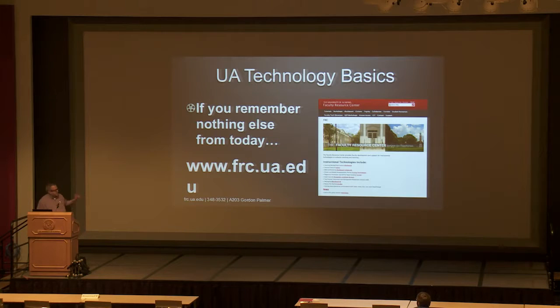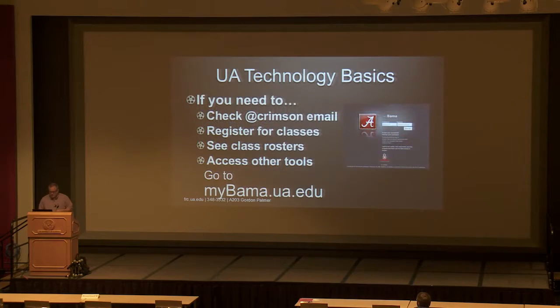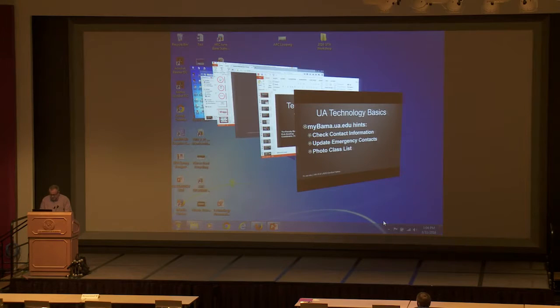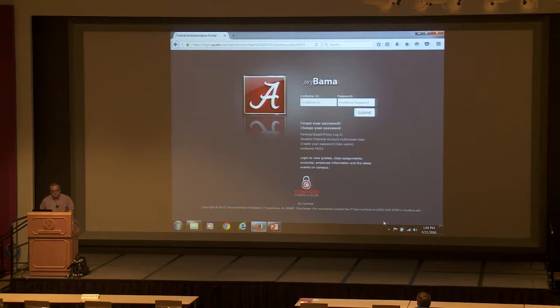But again, if you get nothing else, remember frc.ua.edu. At this point in your University of Alabama careers, no doubt you have been exposed to MyBama. This is the one-stop portal that does nearly everything at the University of Alabama. Of course, you can check your Crimson Mail, register for classes, and use all manner of other tools, and we'll be taking a look at some of those in just a moment. But MyBama is your source for that.